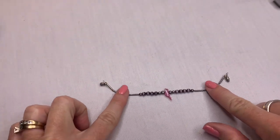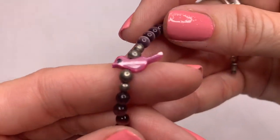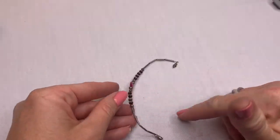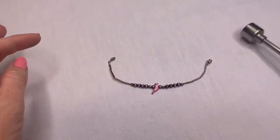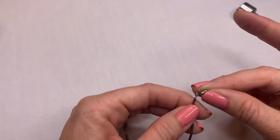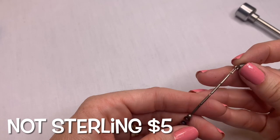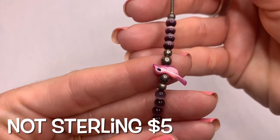We have that liquid silver look with beads and the little bird. You would see this style a lot in the vintage Native American jewelry. It's on a wire. There's that.